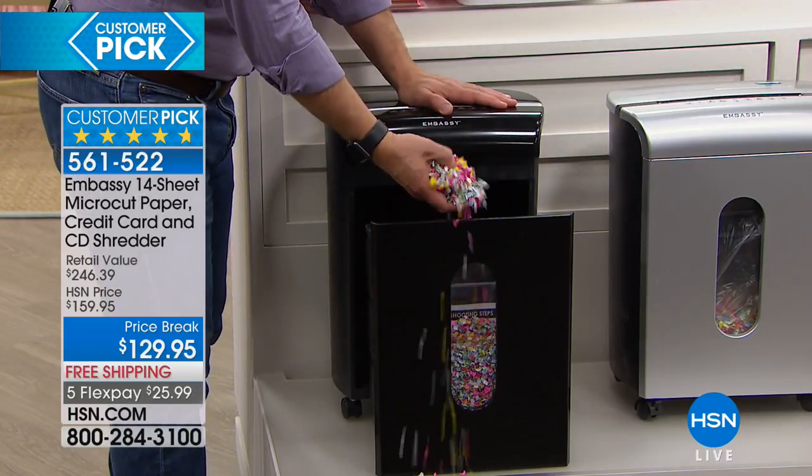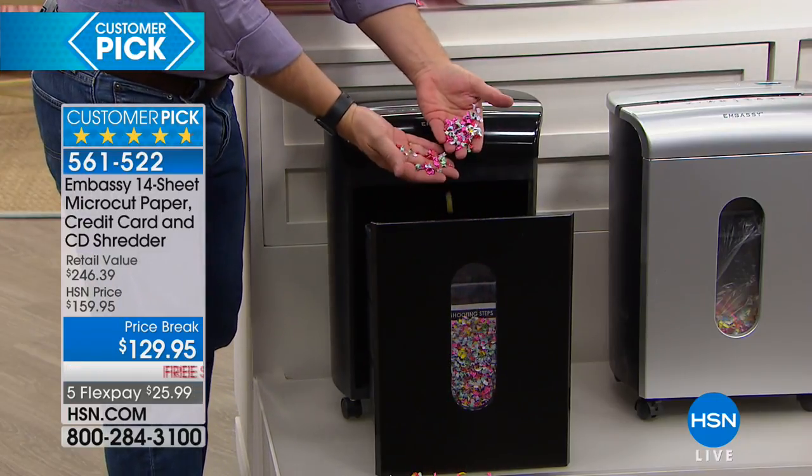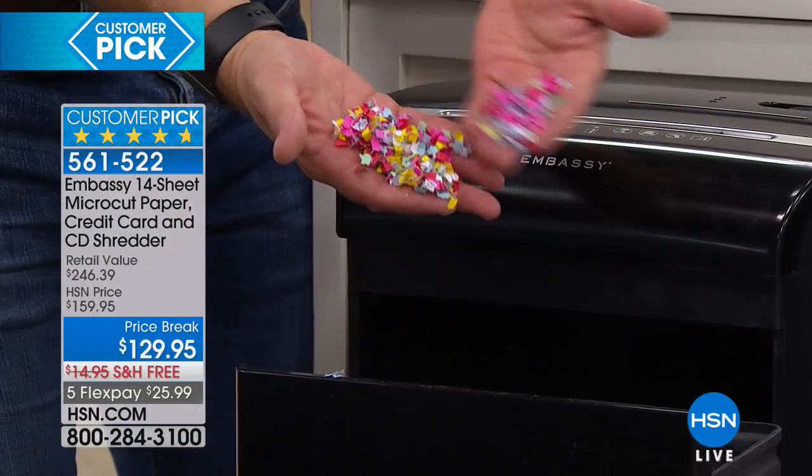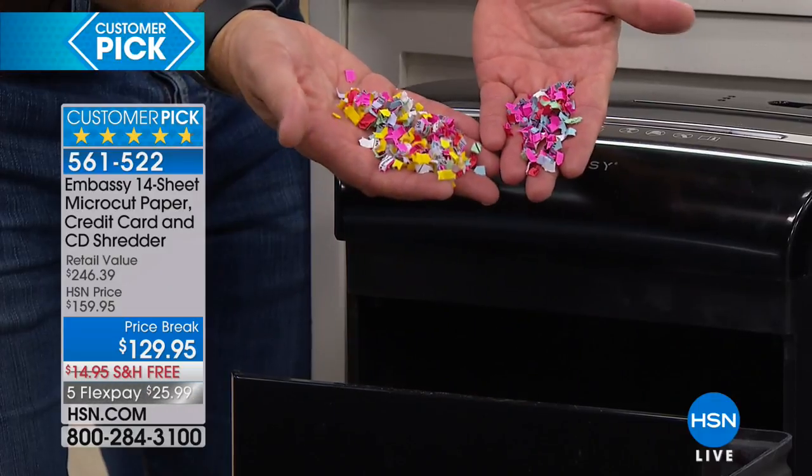Which one was a medical record? Which one was a tax document? Speaking of tax documents, do you know 49% of all identity theft happens during tax season, which is right now? And that's really where you start to protect yourself.